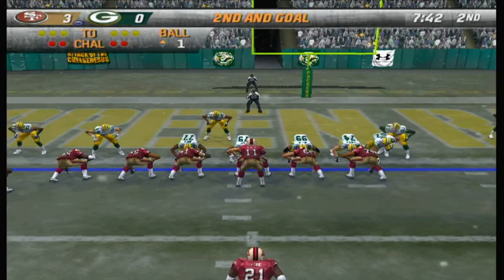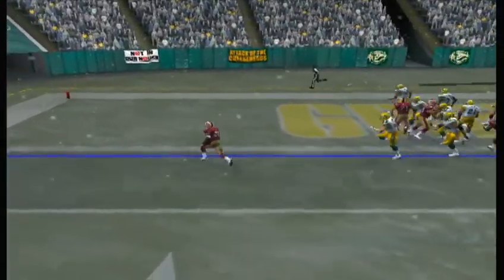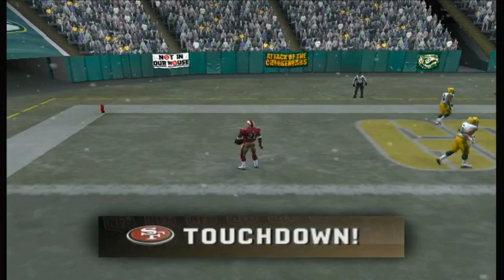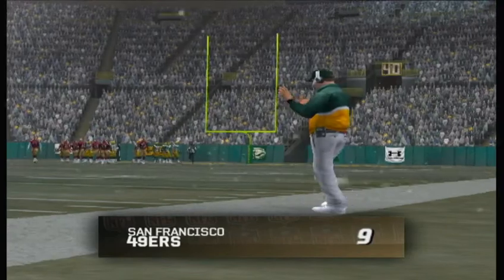Gore, the lone back. Looking for the corner. And they're in. Touchdown. Touchdown, San Francisco. After that run, we can see how the 2 main threats on the ground have fared so far.